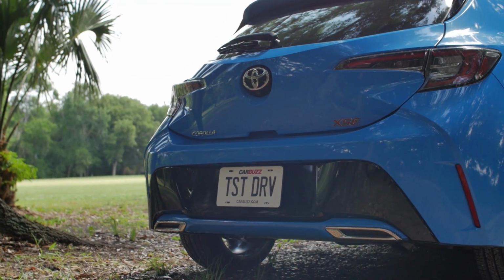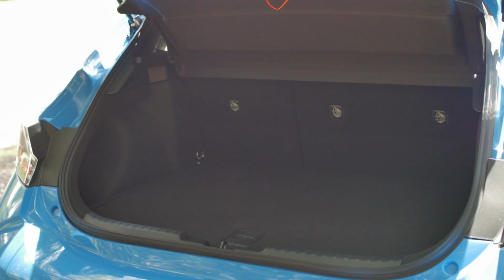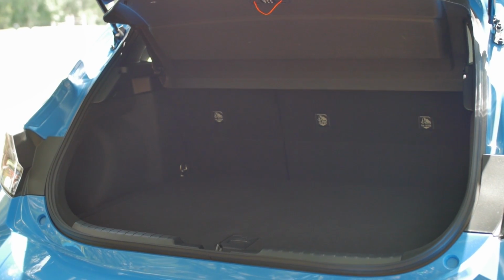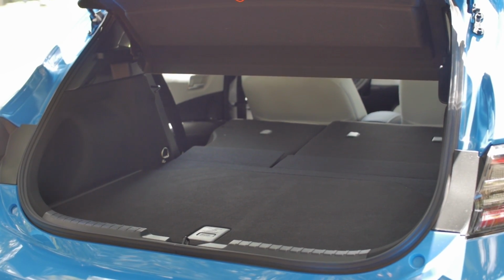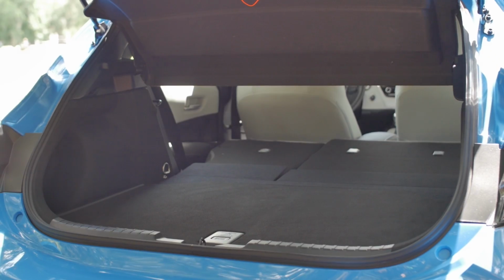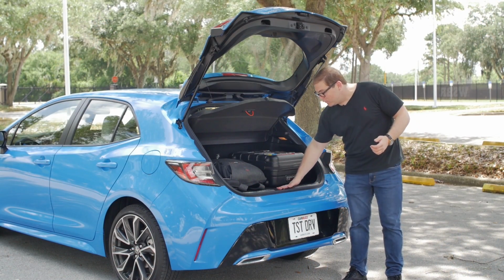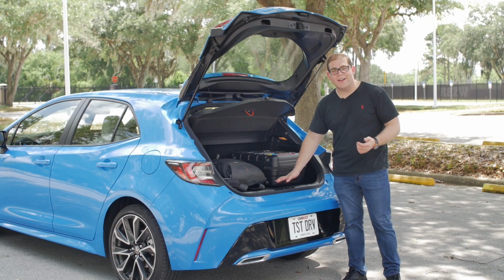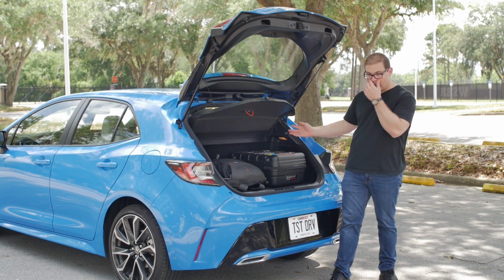Although the trunk space is not fantastic. You only have 17.8 cubic feet of storage, or 23.3 if you fold down the rear seats. And the only way to fold down the seats is from the second row. You can't do it back here from the trunk. So if you look in here, the floor is just really tall. It kind of makes you think it's a hybrid or something, but it's not. So you just don't have a lot of room back here.